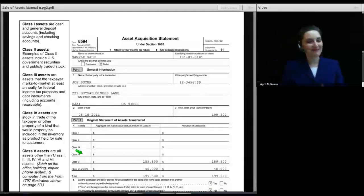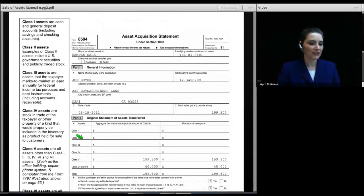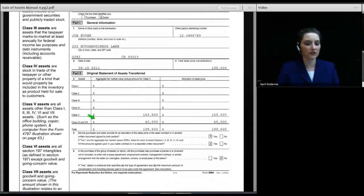But fortunately, there is something called the instructions, and back in those days I used Package X. These days all you have to do is go to the IRS website, or you can do a right click on your computer to see if the help function tells you. I think my help key helps me on my computer if I can't quite recall. Class 1 assets are cash and general deposit accounts, including money in the bank. Class 2 includes U.S. government securities and publicly traded stock. Class 3 are assets that the taxpayer marks to market at least annually for federal tax purposes, none of which you're typically going to deal with in most sales of businesses. So classes 1 through 3 are usually left blank.